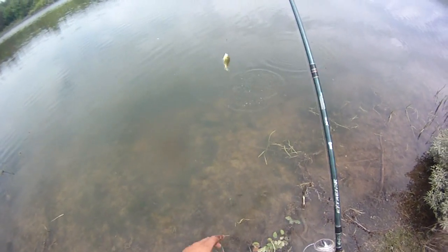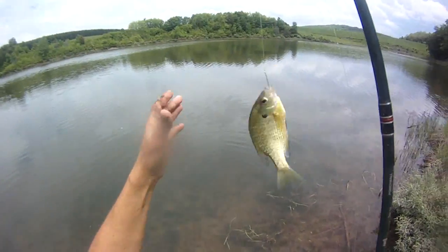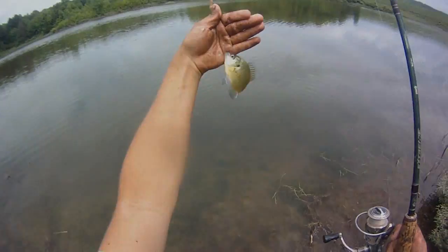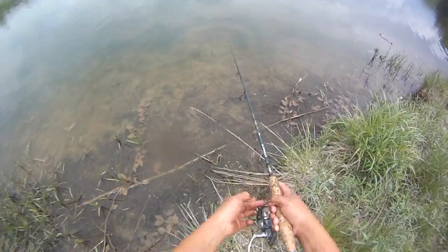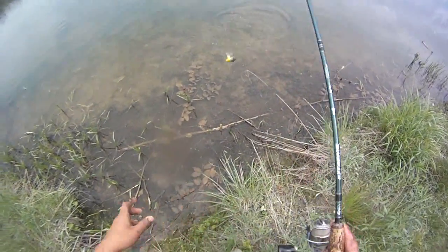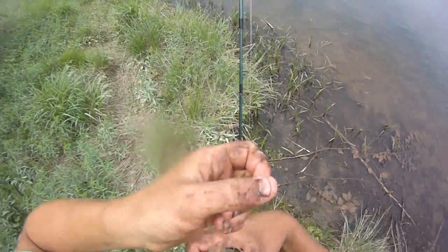Oh, just a bunch of tiny gills right there. 5 inchers. That looks like a gill, right on the edge there. Got him. No, it's just a pumpkin seed. Huh. Looks more like a gill underwater.